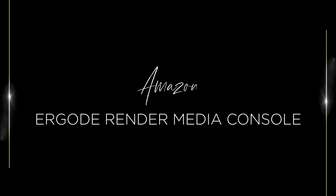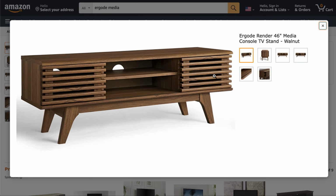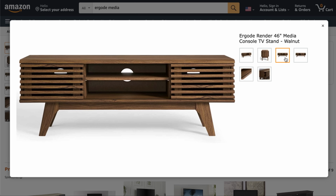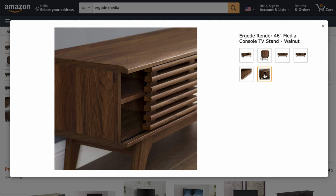Next, we have Amazon's ERGODE Render Media Console. It's a small console that's really big on style. I love the slatted panel doors that glide on a concealed track. It's a clever use of space, especially since there's no doors to open or close. I love the bullnose edge. It's such a chic statement-making cabinet that's perfect for small spaces. And at $188, it feels like a bargain too.